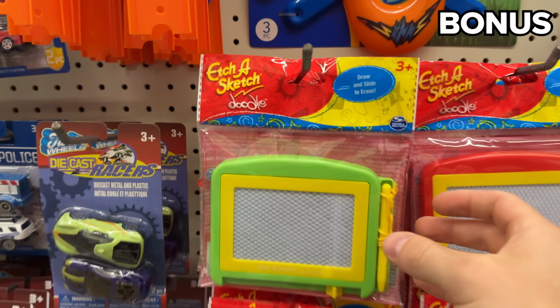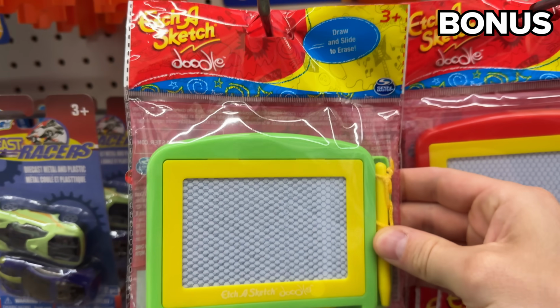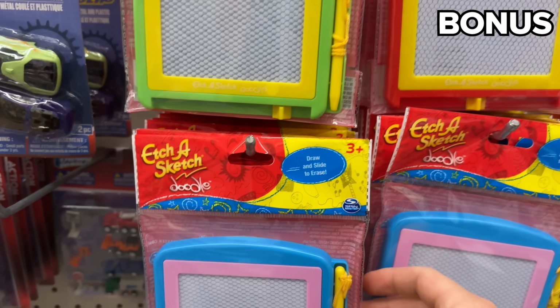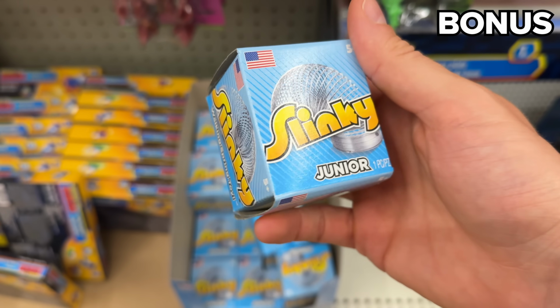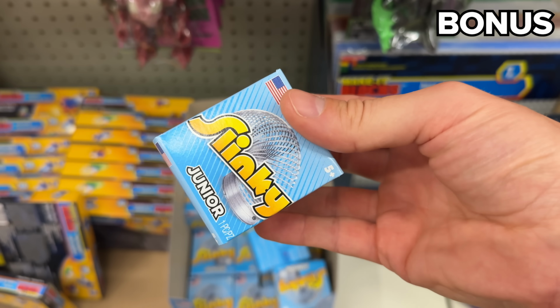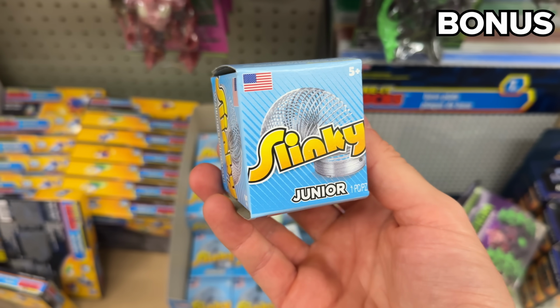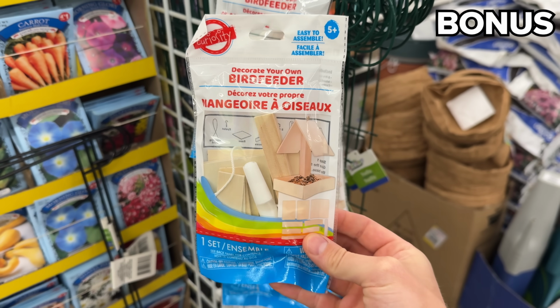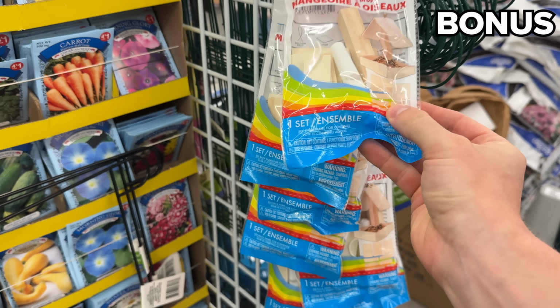There are two new vintage toys available this month at Dollar Tree. This Etch A Sketch, which I did grow up with, very nostalgic, and Made in the USA Slinkies that are smaller than your typical offering, but nicely shaped for smaller hand sizes. And if you need a fun DIY project for your kids or grandchildren, these DIY bird feeders are a worthy option.